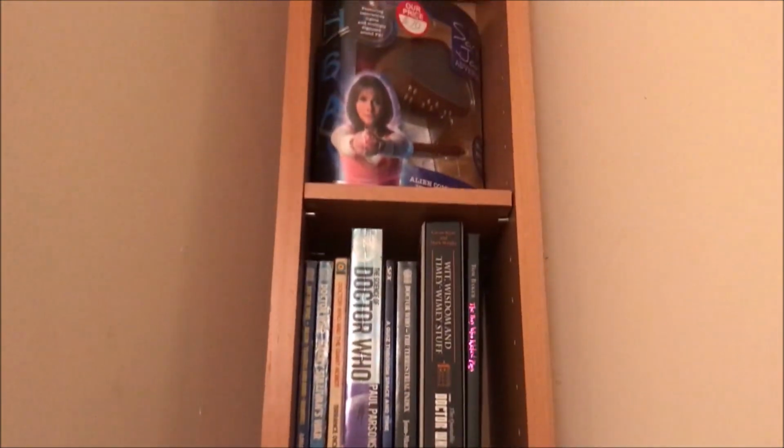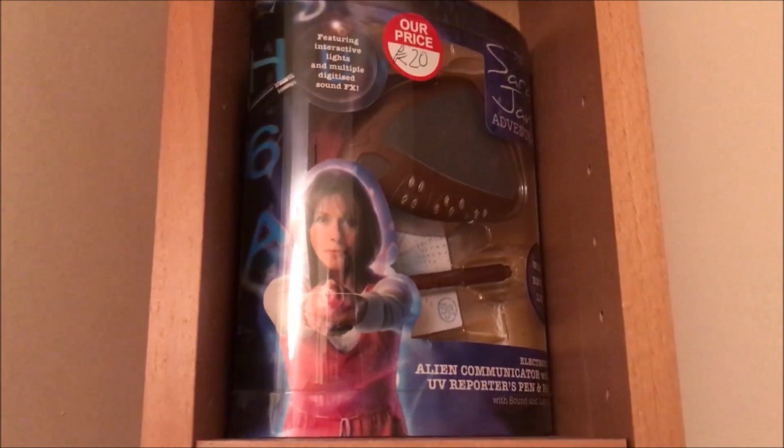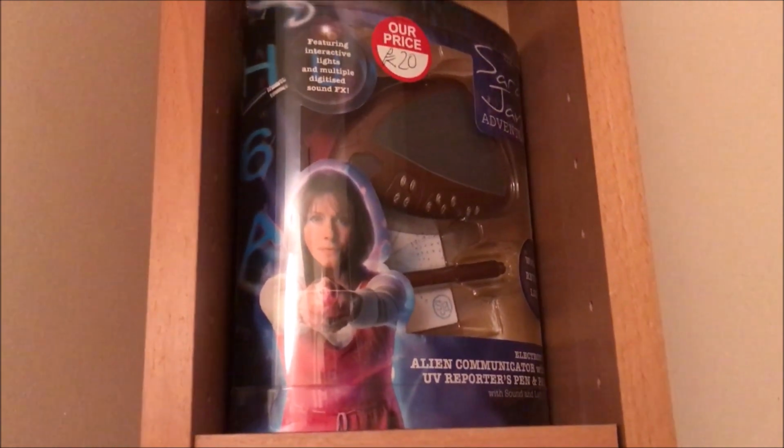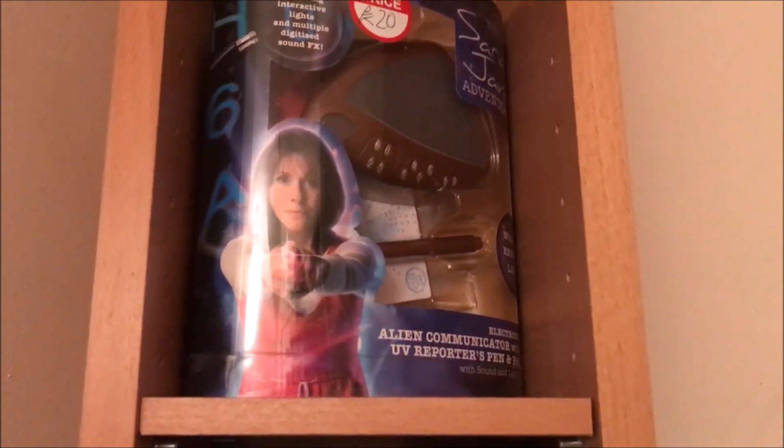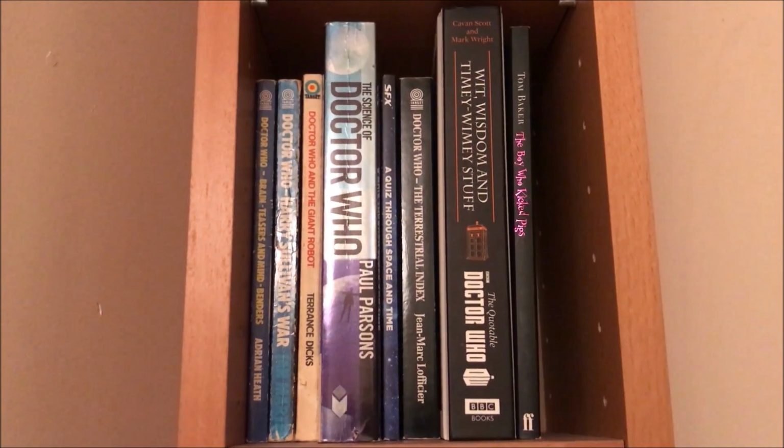Also in the hallway is this media storage bookcase thing, which is technically broken, but I'm using it to keep Who stuff in for now. So we've got the SJA Alien Communicator, which I've left the price on for some reason. And then we have some Doctor Who books, including The Boy Who Kicked Pigs.